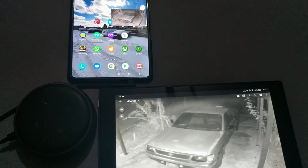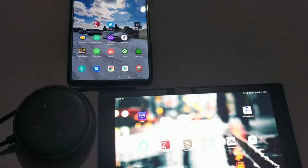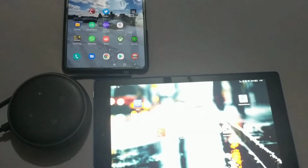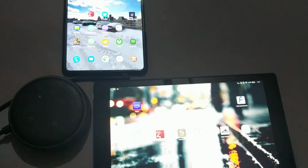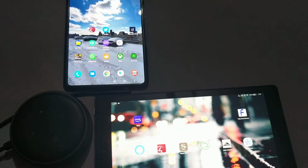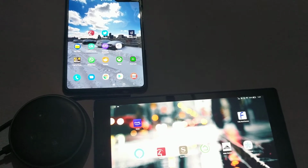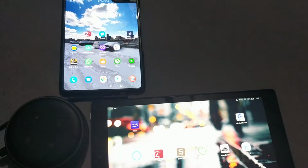So this is one of the integrations that I've been working on, so that you can send one command and it will initiate multiple actions. Another thing is it can react to device changes or web services or anything and do so remotely. So I'll give you a demonstration.